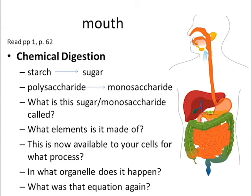And you remember what organelle that happens in? That was the mighty what? Mitochondria. Good job. And think about what that equation was.